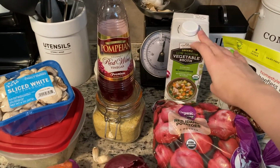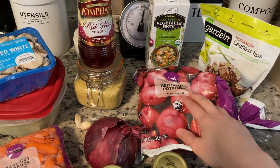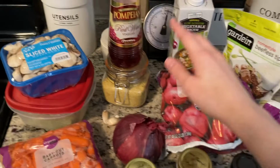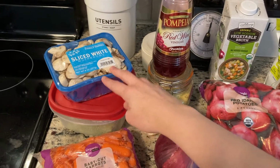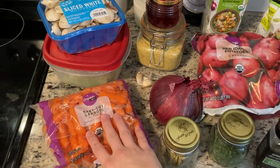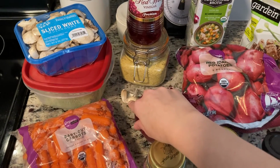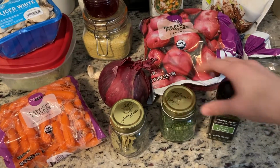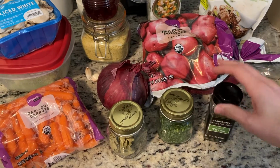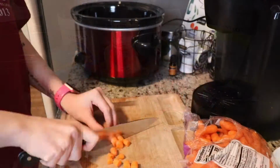one box of vegetable broth, it equals 4 cups, some organic red potatoes, some nutritional yeast, some red wine vinegar, mushrooms, celery, carrots, onion, I have a red onion, 2 cloves of garlic, bay leaves, parsley, thyme, and then just some salt and pepper. So let's get started.